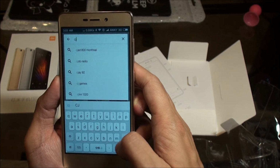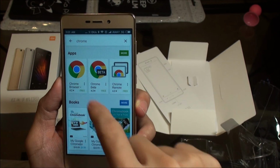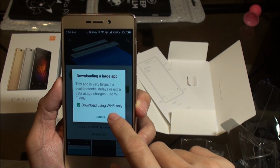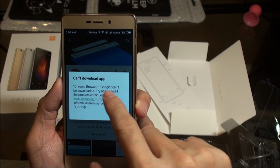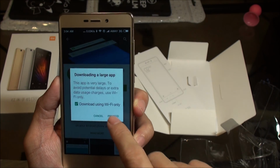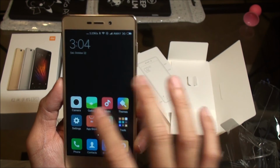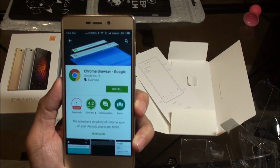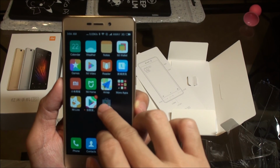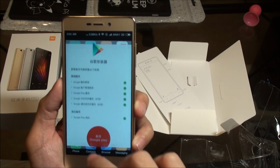So let's try to download the thing that I always use, for example, Chrome browser. Let's download. Can't be downloaded. Try again. Okay, let's try again. So I cannot download anything right now. Maybe until the App Store is updated. Otherwise, I cannot download it. So let's wait and see. This App Store will be updated. And this is useless now.